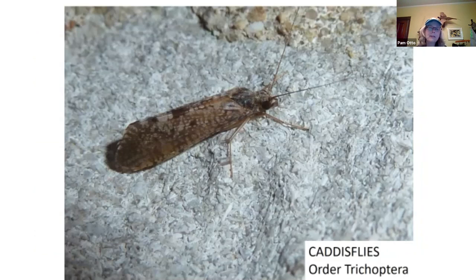That little group that was flying around there, those were caddisflies, and caddisflies are by far our most common river bug that we see along the Fox River. And notice I just put the order down, Trichoptera. To take it down to family or genus or species is a little bit beyond my skill levels most of the time. But we do have several different families of caddisflies represented in the Fox River watershed. That name Trichoptera means hairy wings.